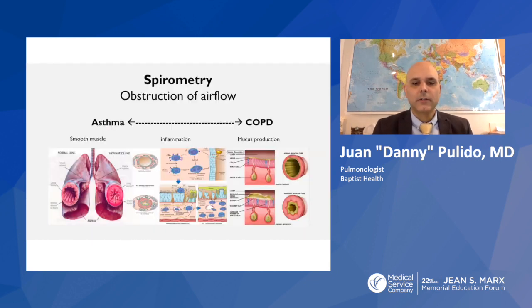As I said earlier, the spectrum of asthma and COPD are both obstructive airflow diseases, but they can progress over time. And a poorly controlled asthmatic who is not compliant with their medications or has a very extensive reactive component, if left unchecked, can eventually lead to chronic scarring and bronchial thickening, and then to the diagnosis of COPD down the road. But we also know there's three big components of obstructive lung disease.